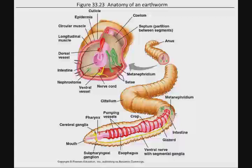Annelida have examples that live in freshwater, marine, and moist earth environments. Earthworms are very important agriculturally. They literally eat their way through the soil, producing aeration in the soil, and that increases the health of the soil. More things can live there, and crop productivity increases. We're going to see segmentation in arthropods and chordates as well. So this is another step in evolution as we increase body plan complexity.